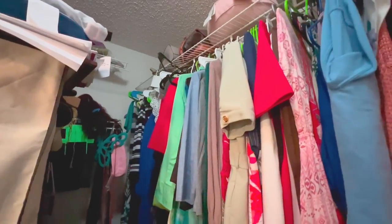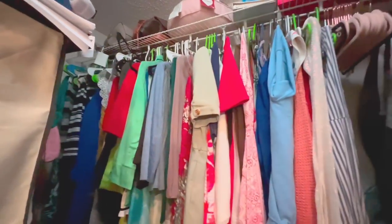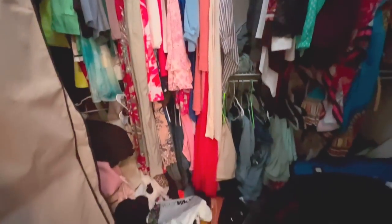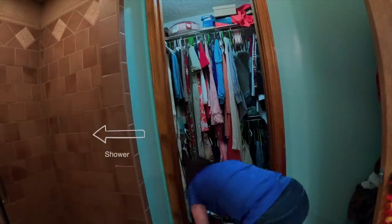I started on the master closet. This took the majority of the time because decisions had to be made about each piece of clothing and the shoes. We were creating a donate pile in front of me, and the shoe pile to keep was in the shower to my right.